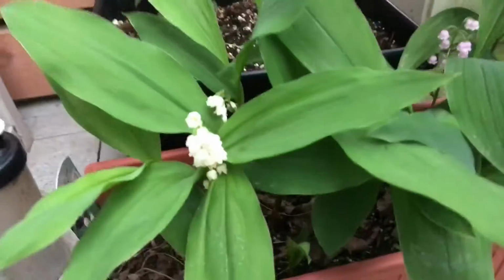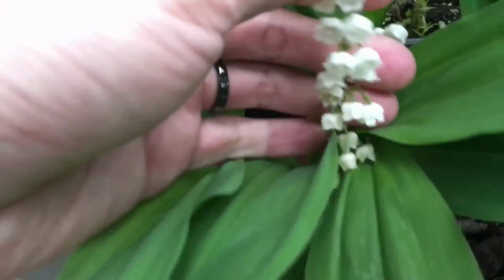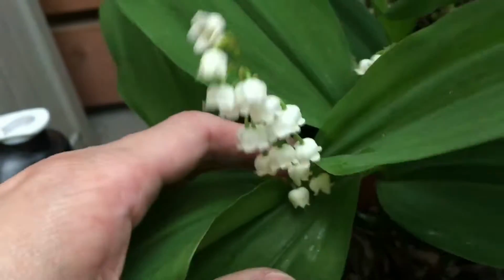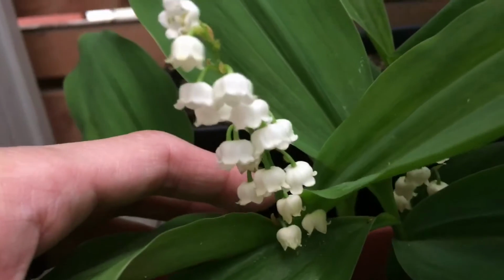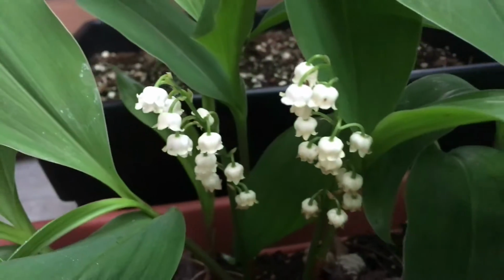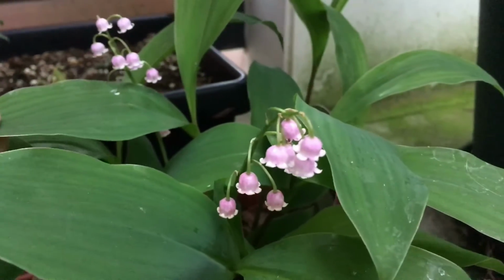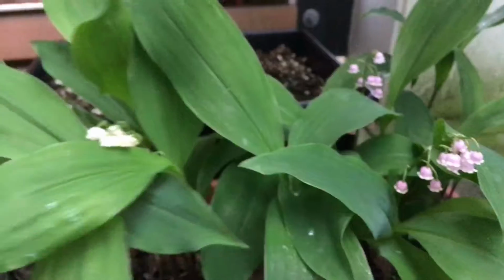for other plants. And then here we have the lily of the valley. You can see all the flowers are open now. It's really pretty. Here we have two more strings of flowers. And then here we have two pink lily of the valley.